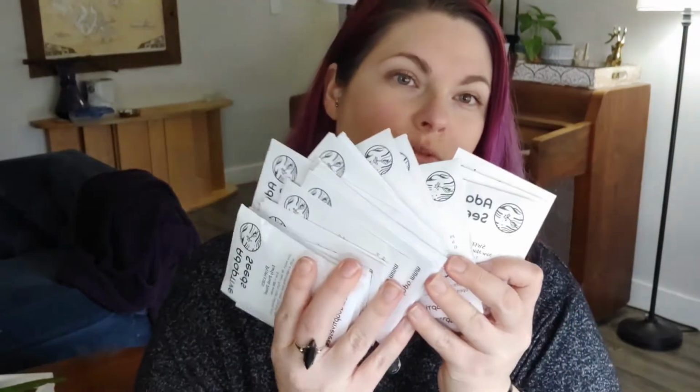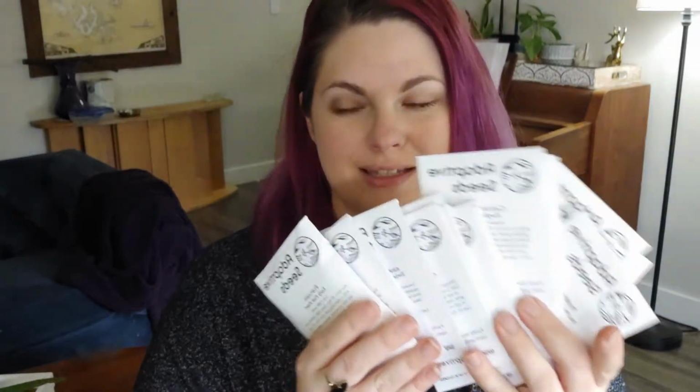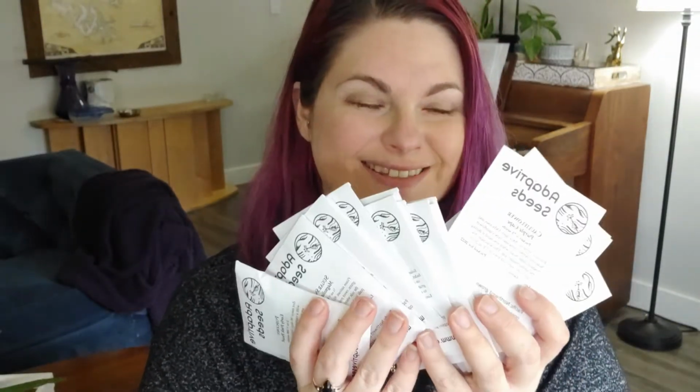I just wanted to really appreciate all of the beauties that are falling all over the place. I bought this year from one place specifically. Actually, that's not true. I got seeds from another place as well. I did get some Seeds of Change. I dropped a tomato. But yeah, no, my favorite are the Adaptive Seeds. They are open pollinated in the Pacific Northwest, so they're in my area.